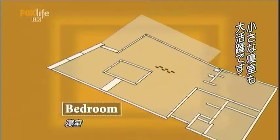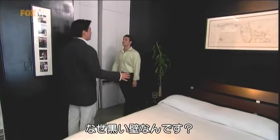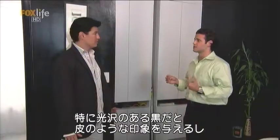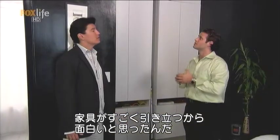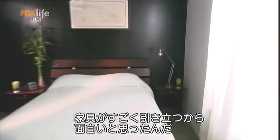The small bedroom fits all of Jason's necessities. Why did you go shiny black on the walls? As much as people think black can kind of close in a room, I find it actually does the opposite, especially the shiny black wall. It almost has a leather look to it, so it gives an interesting feel as well as setting a great backdrop for furniture, because that's more of the interest.